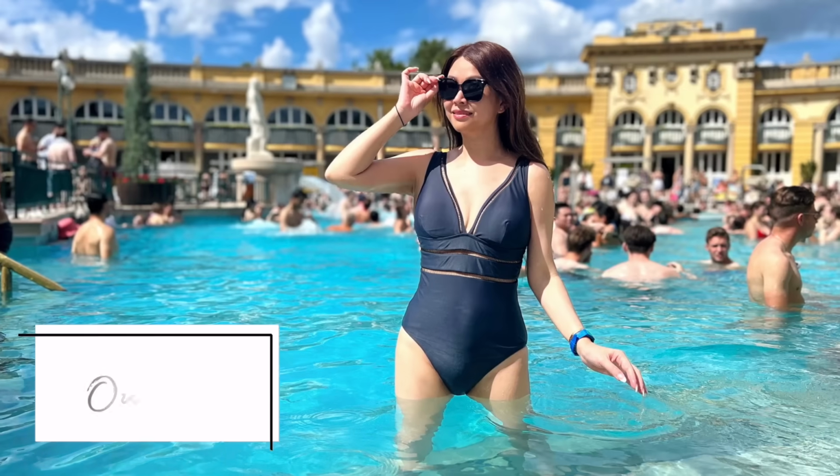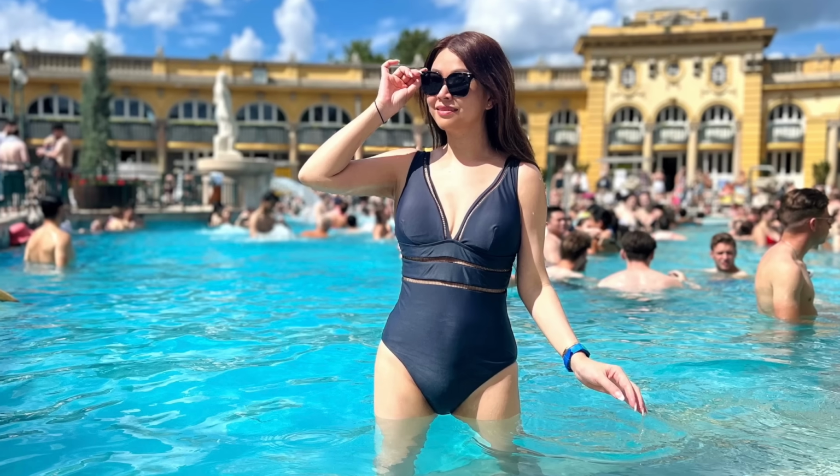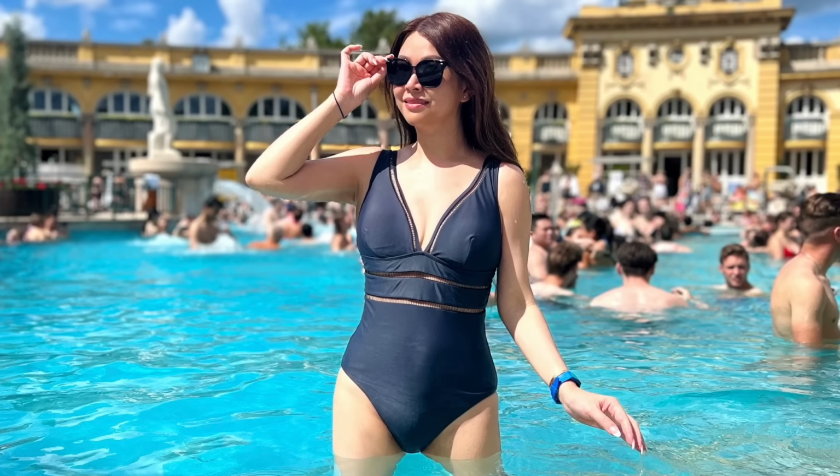So we actually did end up going to the Budapest thermal pools, definitely a must do. Just quickly wanted to mention my one-piece swimsuit. I love this one. It's got cutouts in the right place and it's sexy yet still elegant.